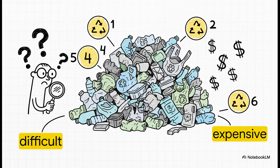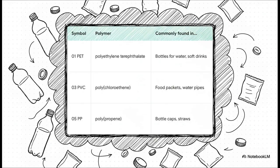You know those little numbers inside the triangles on the bottom of plastic stuff? Well, even with those codes, trying to separate one type of plastic from another, it's difficult, it's slow, and it's expensive. And that right there is the number one reason why plastic recycling rates are still so depressingly low. And this table just lays it all out.